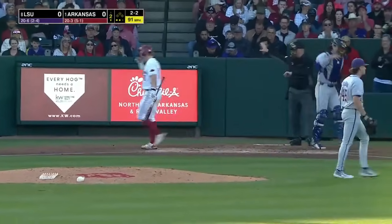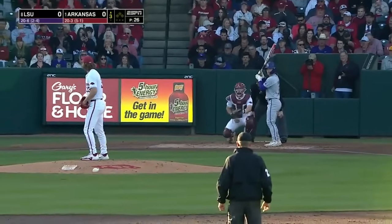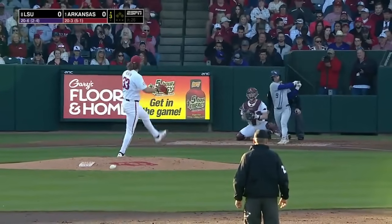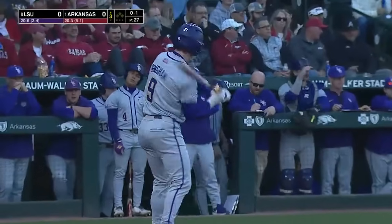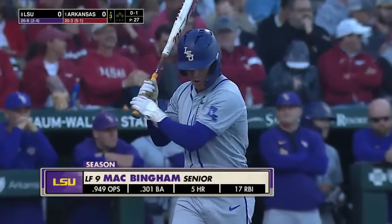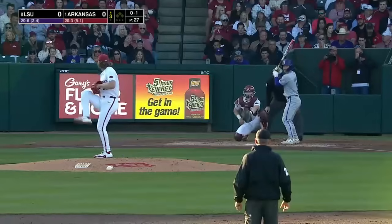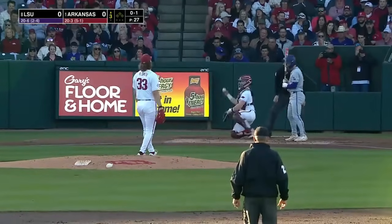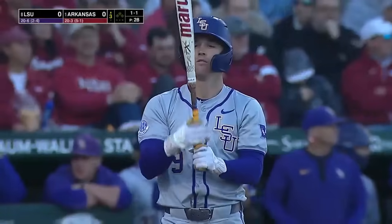Swing and a miss at 91. Third K for Coleman. Been absolutely crushing the ball. Mac Bingham to lead off for LSU. Zan had leadoff home runs in five straight games. Hello, Ricky Oregon Henderson State, on that short list to potentially be the first pick in the draft. Five home runs for Bingham and 17 driven in. What's the biggest headline for you here early in the season?